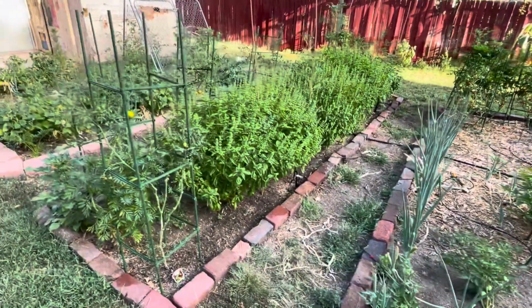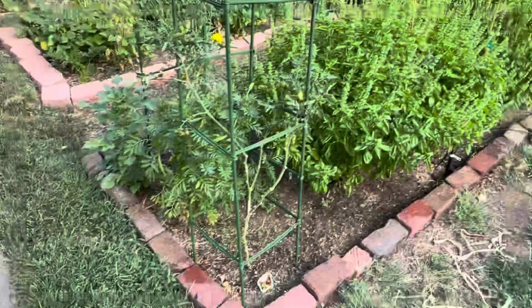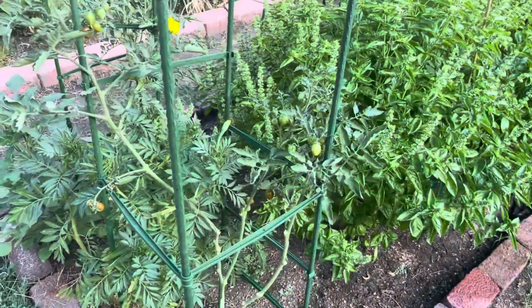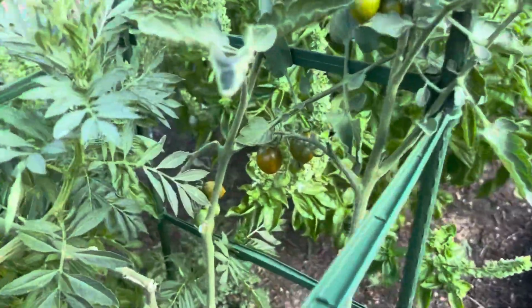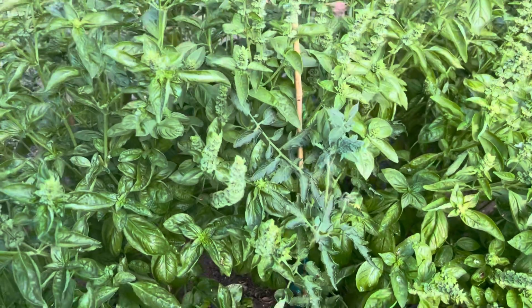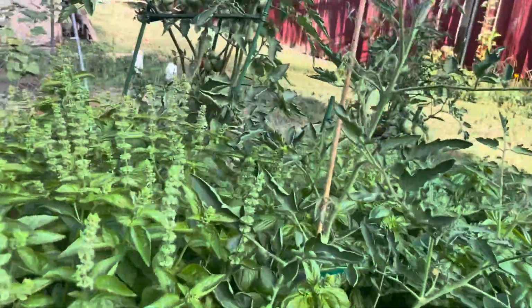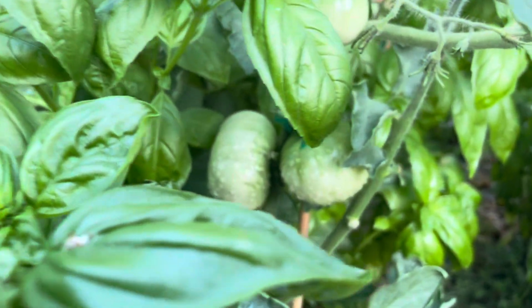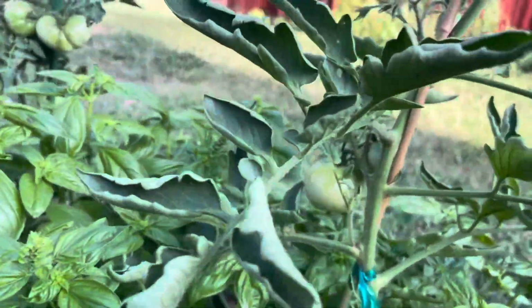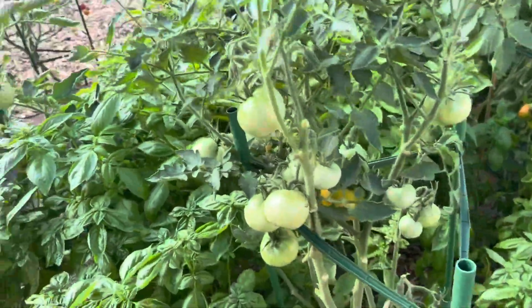Here is the third bed, which is full of seeding basil plants, but there are tomato plants in between. We have this one, which is chocolate sprinkles. You can see them growing in there. And then over here is a Roma that's been engulfed with basil. Cherry tomato plant. Over here we have two beefsteak plants. There they are growing down in there. And we also have, this one has more tomatoes on it. You can see there's some down there. And then on this other side, another beefsteak ripening up.